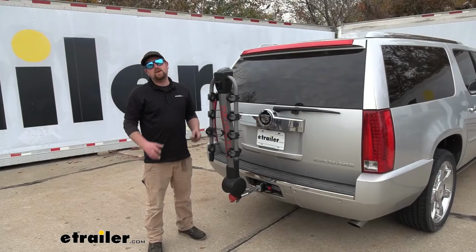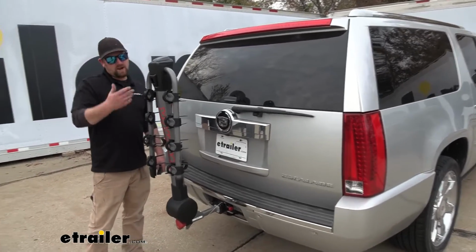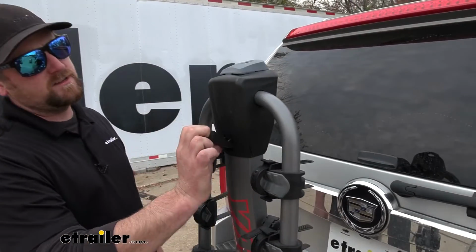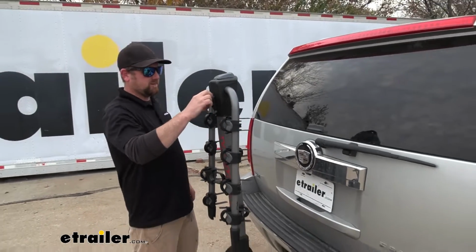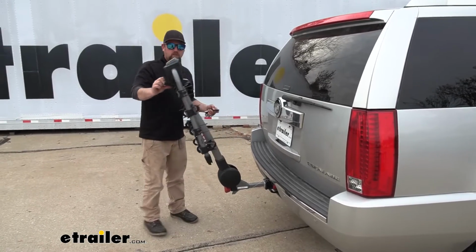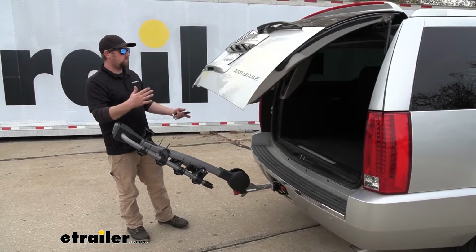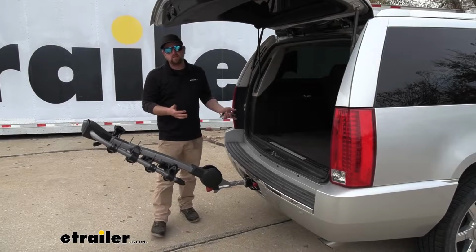So I kind of mentioned that hatch access earlier, and with the rack like this and unloaded, we are able to fold it down. You've got to pull down on this, and earlier when I was messing with it, sometimes it'd kind of get hung up, but it seemed to help if you push this forward a little bit. Once you lower this down, it's going to give you all the space you need to open up that rear hatch and get whatever you might need in and out of the back.